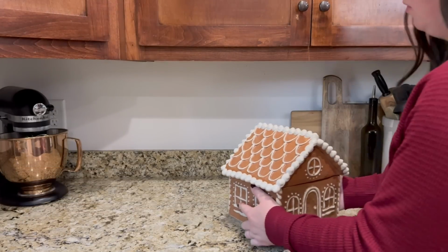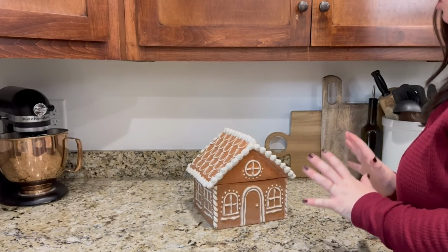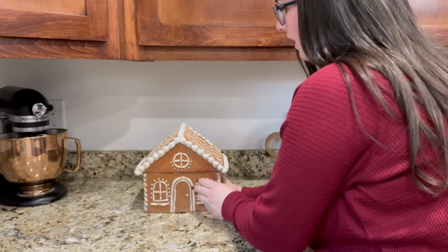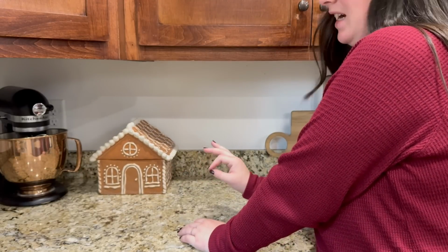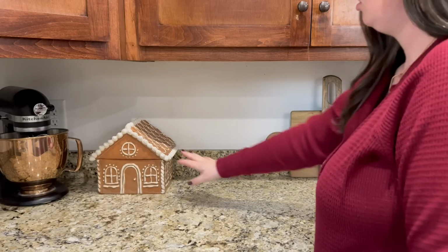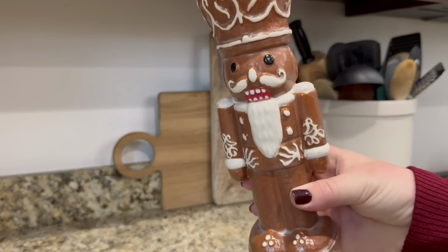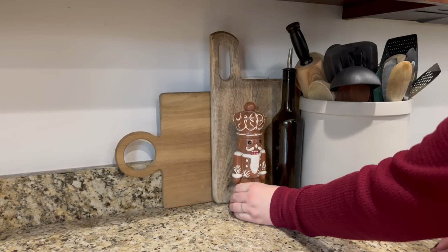I can't begin to describe to you how happy I am to bring back the gingerbread cookie jar. I love this thing. My husband got it for my birthday last year, and I was way too excited about a cookie jar, but I just love Pottery Barn's line so much of gingerbread, and they have so much to choose from. So we're gonna add this here. And then this year I picked up the matching gingerbread nutcracker. I just think he is so adorable. So we're gonna pop him on the side.